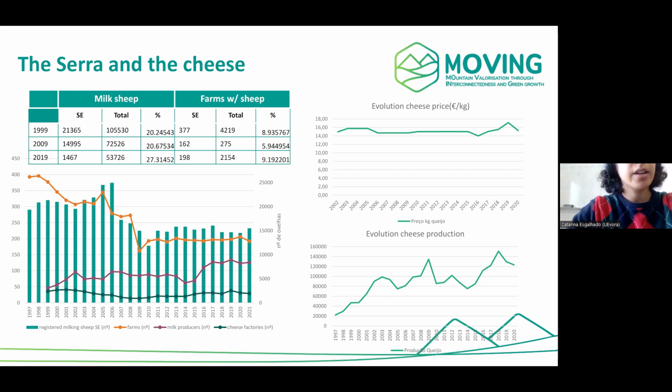This is the total amount of sheep in the study area, so in the PDO region. And also the number of Serra sheep decreased, but it increased in relative importance. So now they represent 27% of the total sheep in the area. Here at the bottom, you can see that the number of registered milk sheep declined sharply between 2006 and 2017, but then they have remained relatively stable.